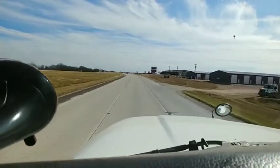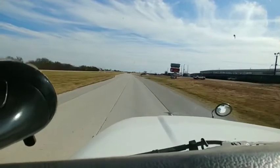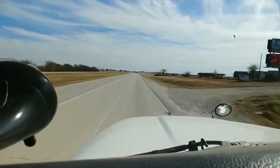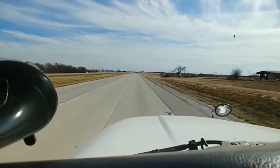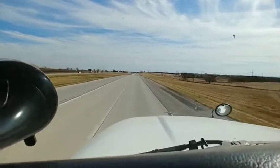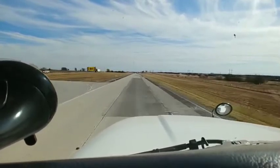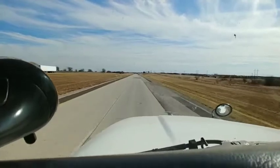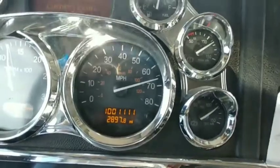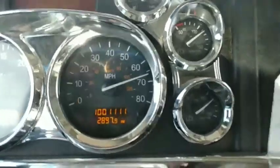What's going on, people? I just wanted to show you guys a little something. A 2014 Peterbilt 386, ISX15 Cummins, 2350, 485 horsepower, 1850 torque. Let me show you what I'm talking about here.